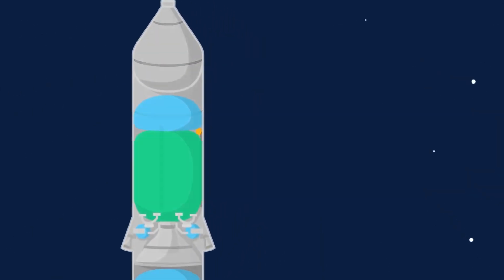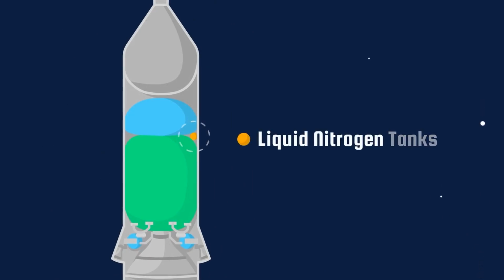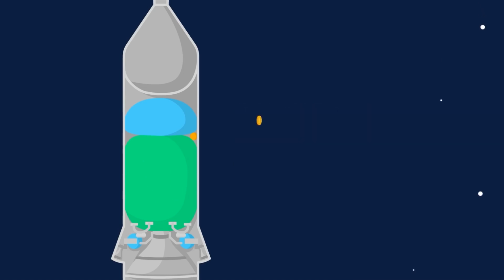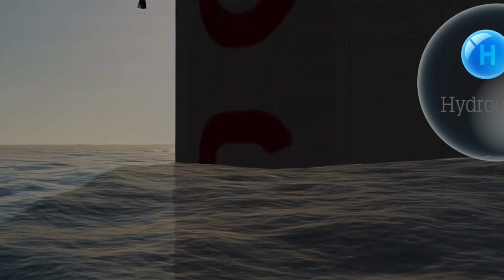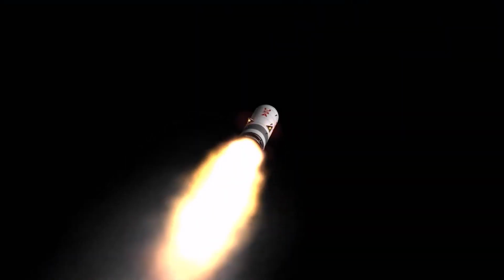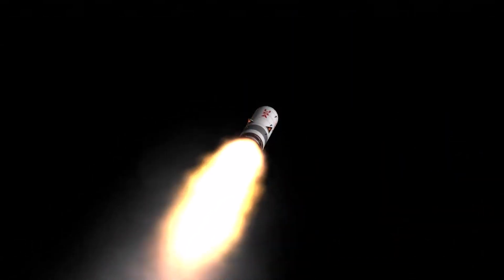Finally, the Sea Dragon's fuel would consist of liquid oxygen and hydrogen. These fuels were selected due to their low price and high energy content. One of the most effective rocket fuels is liquid hydrogen, which has a high specific impulse and may produce more thrust per unit of fuel than other fuels.